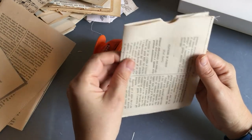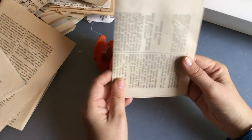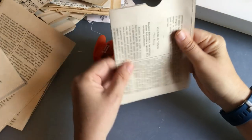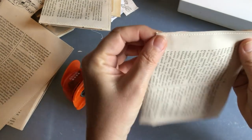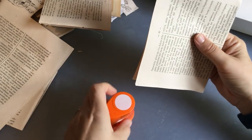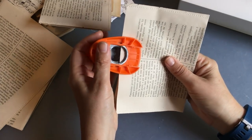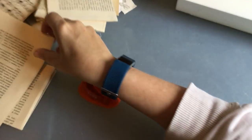Now my paper is quite frail, so you have to be careful. You can't bulk it out too much, but if you have a thicker paper, I recommend that you use that. So that's one, and then this one I'm doing the side loading, so I'll just eyeball where the center is and punch it out.